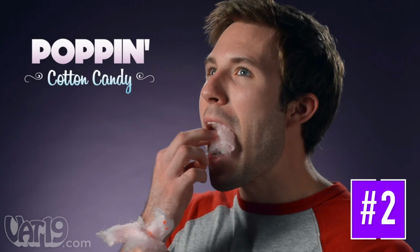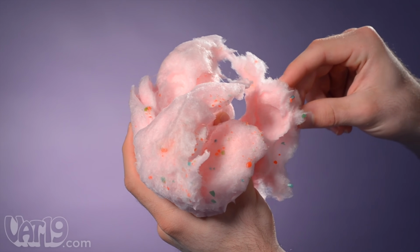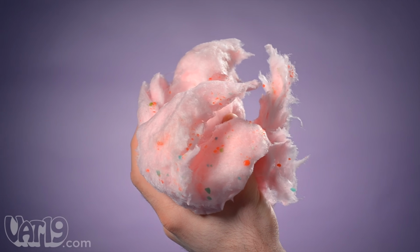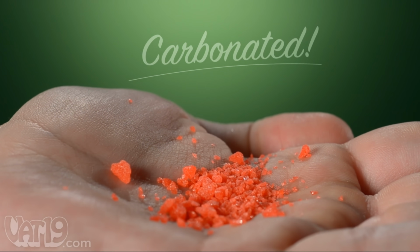Poppin' Cotton Candy is a unique, multi-sensory confection. It's the sweet, fluffy taste of cotton candy coupled with Pop Rocks. Pop Rocks are tiny, carbonated hard candies that fizz like soda. Embed those tasty explosions into airy spun sugar, and you've got Poppin' Cotton Candy.